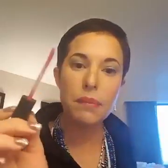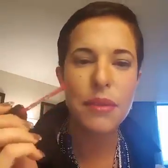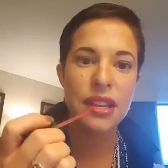So this is the Posh lip gloss. So I'm putting this over just the spice and the rose blend too. It kind of helps to finish it all off. I'm using the brush a little bit, not just as an applicator, but as a blender here down the lip.